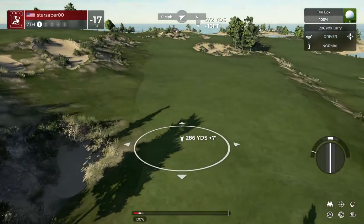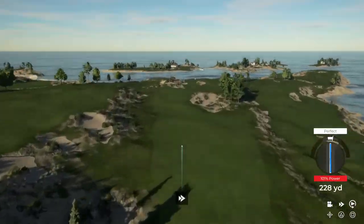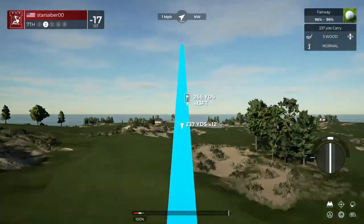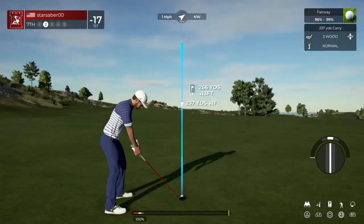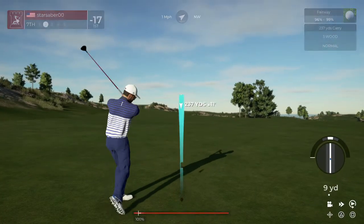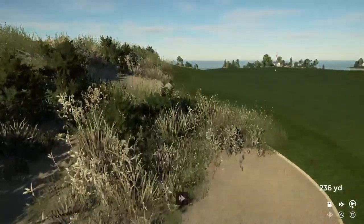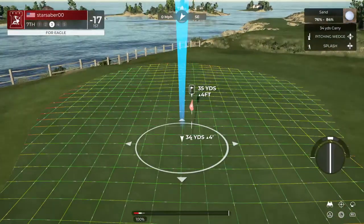Par five hole. Just a pure swing. Okay, here's our second shot here on the seventh hole. Heading in that direction of the bunker, I think. This is what our third shot's looking like.